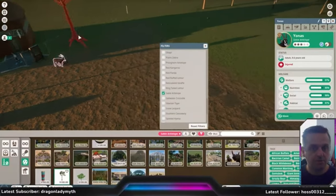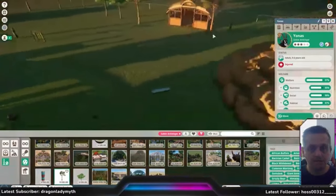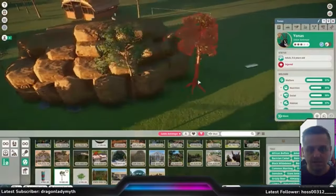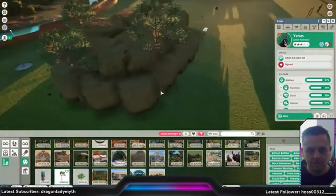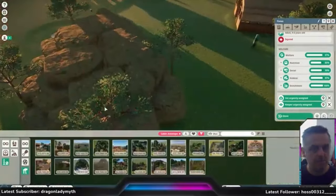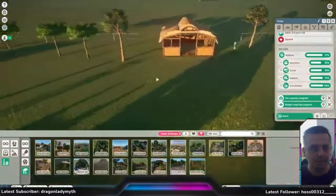Put a couple more of these trees out. These are usually pretty good to put some of these around here because we had to take the other trees off. Enrichment's 100%, so he's fine. No climbables. But we are going to add. Actually, we're going to.